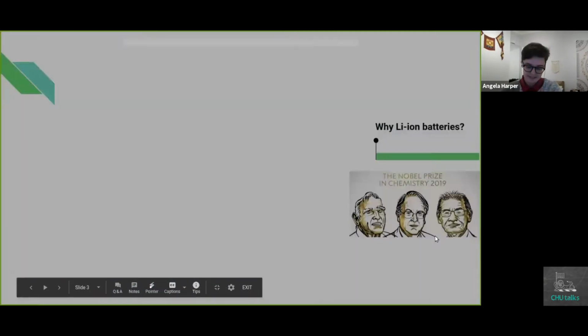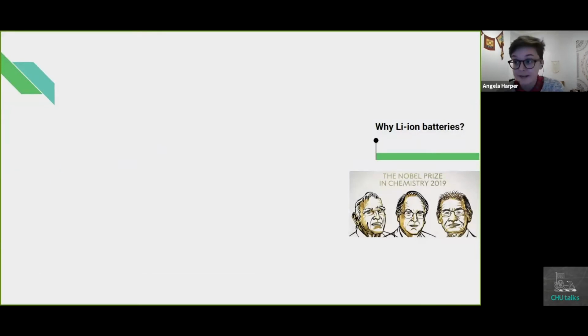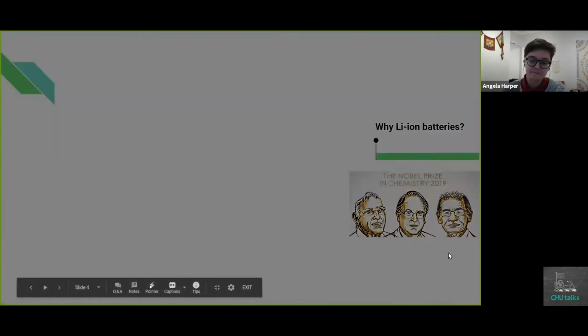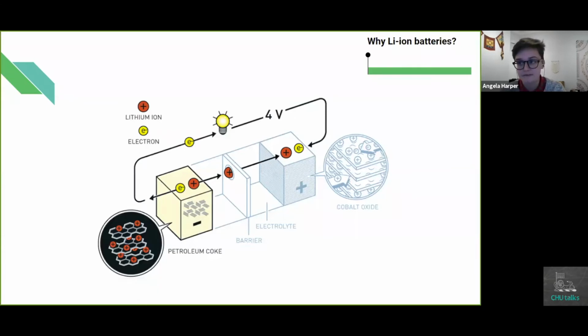So why are we looking at lithium-ion batteries at all? Well, you might know, or you might not know, that the Nobel Prize in 2019 for chemistry was given to the lithium-ion battery, and the group of three men, Stanley Whittingham, Akira Yoshino, and John Goodenough, who actually discovered the lithium-ion battery. And these batteries are special for a couple of different reasons.